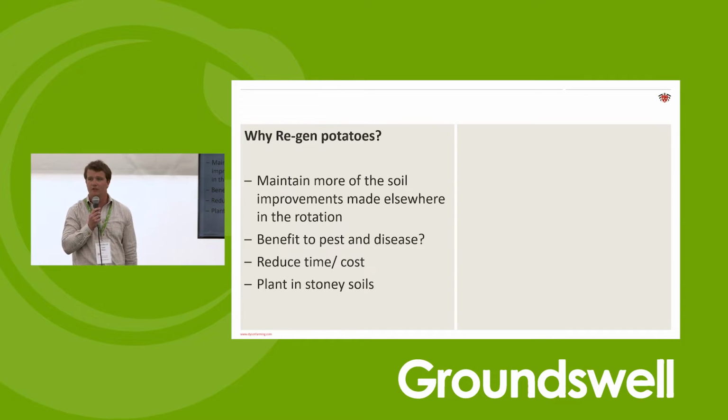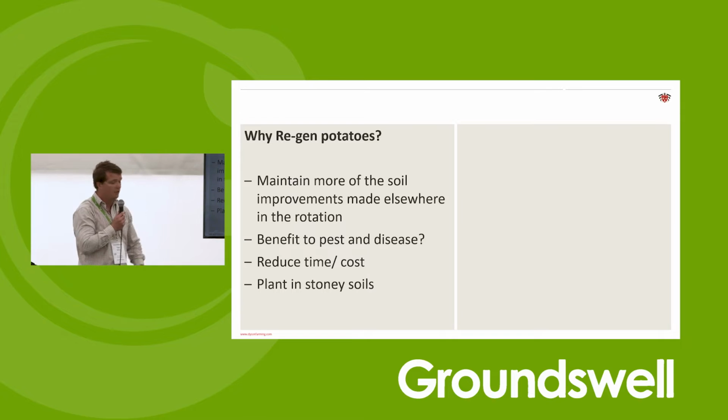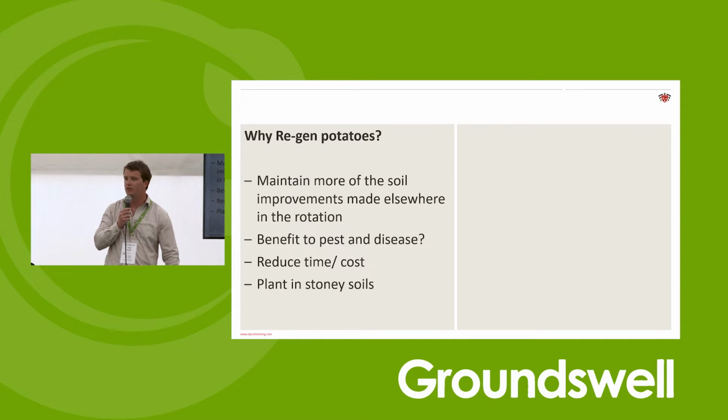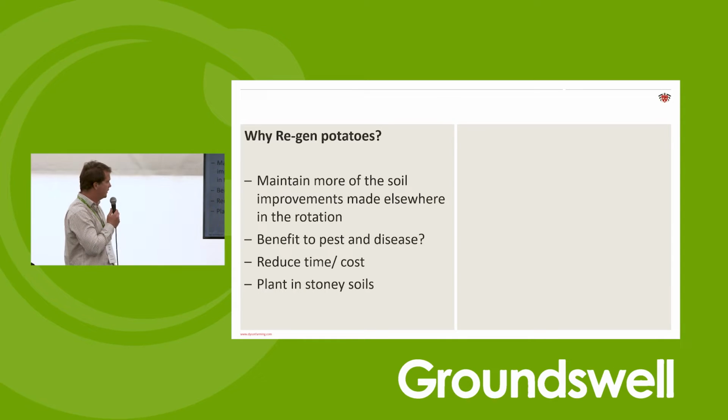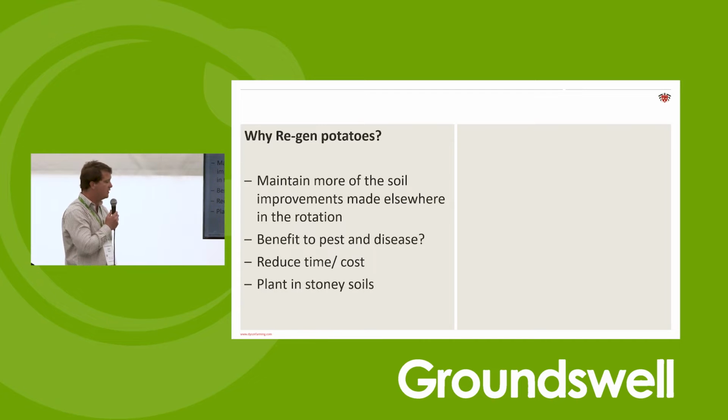We're increasingly moving to reduced cultivations across the farm, reducing ploughing by 60% in the last couple of years alone. And on 45% of our farms we have a cover or catch crop each year. So we're moving in that direction, but potatoes are a sticking point for us at parts of the rotation, depending on the soil type and where they are in the rotation. But there are a number of benefits we'd like to see, including maintaining that soil improvement from cover crops and reduced cultivations, and reduced time and cost potentially.